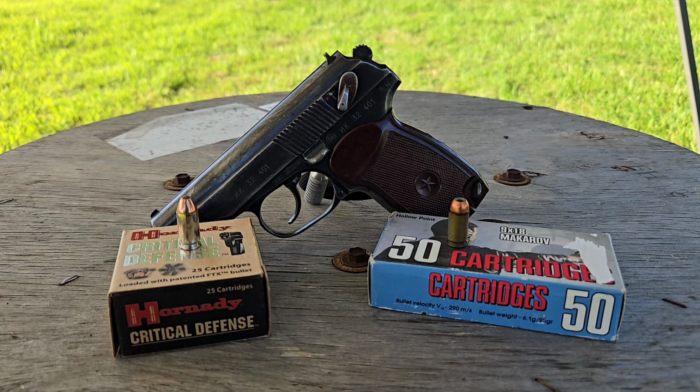Today we've got a 9x18 Makarov ballistics gel test. We've got the Hornady Critical Defense, loaded with the 95 grain FTX projectile, and on the box it claims 1,000 feet per second. On the other side we've got the Barnaul 9x18 Makarov, loaded with a 95 grain projectile, and they're claiming 951 FPS on the box. Now I'm going to get us transferred over here, get the chronograph set up. We're going to see if either of those are right.